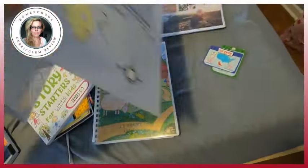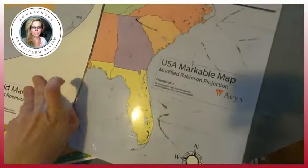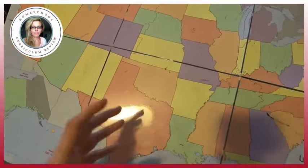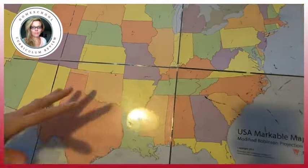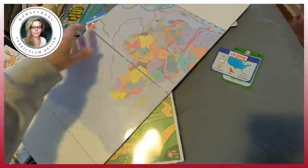Then we'll open up this map here. It can be like a game. This is a USA markable map. I will pull out a card, and then I will invade that territory, if you will, to make it exciting. But we have to find it on this map, and then I read a bit about it, and that's the one I can invade.